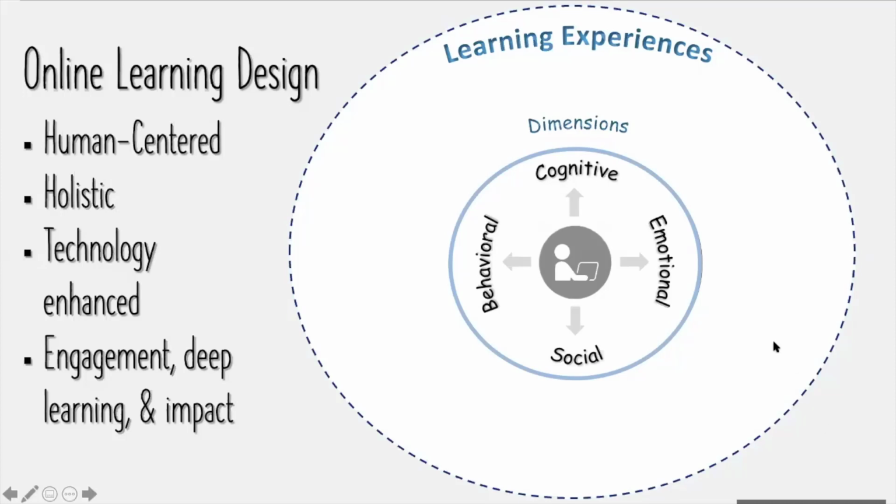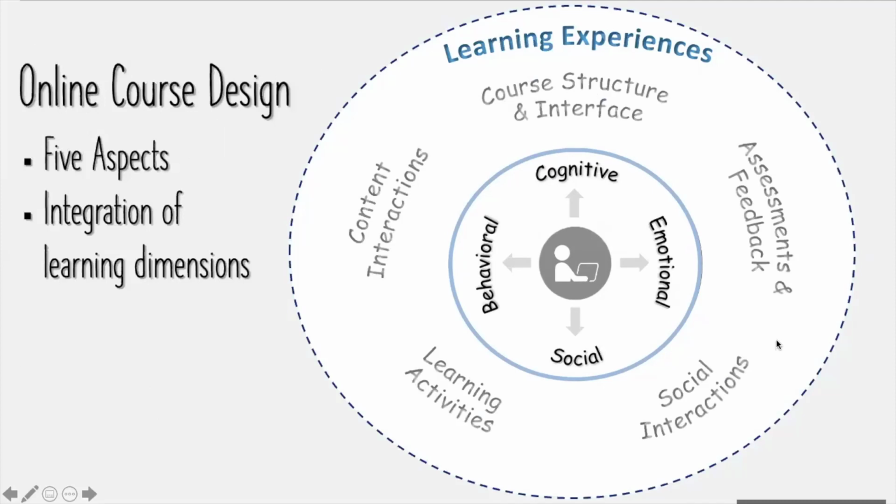So how do you approach the design of the online learning experience? Where do you focus? In our framework, we have 5 aspects. You can see them around the core, the learner core of the learning experience. And this is the course structure and interface, essentially the learning environment. Next, we have the content interactions toward the left. This is how the content is presented to learners.